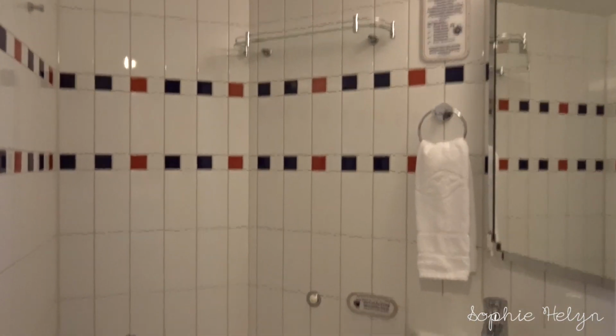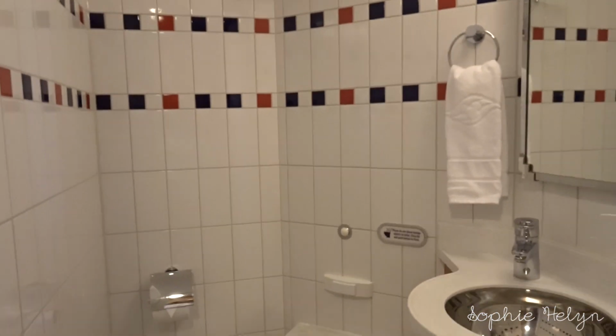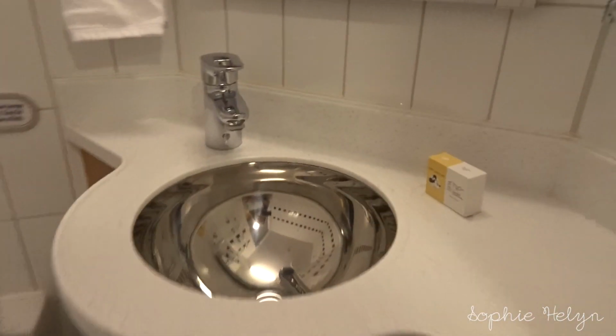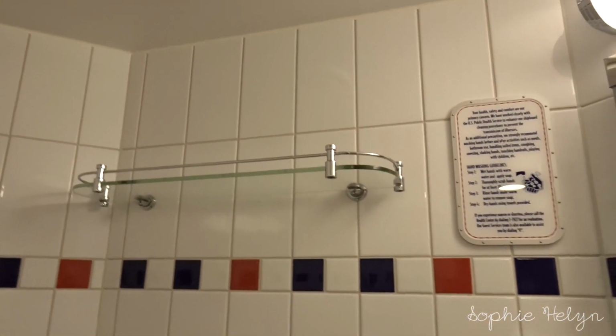So on the Disney cruises they have these separate bathrooms, which is great if you're with a friend, or you're with your family and you want to get ready separately, or really if you're with anyone it's quite handy. So yeah, you've got the toilet in here, got a bin, some tissues. They give you sea salt facial soap, so that's quite nice. You've got the nice little towels, nice big mirror. It's nice and well lit, so ladies, if you want to do your makeup, this is a pretty good one. And you've got hooks up there as well, and a little shelf up there.